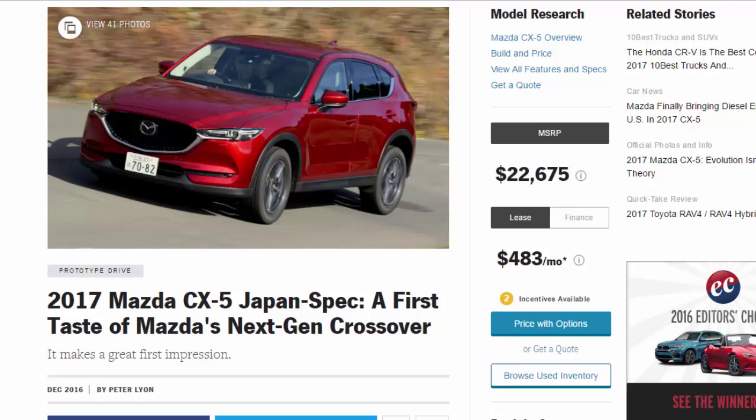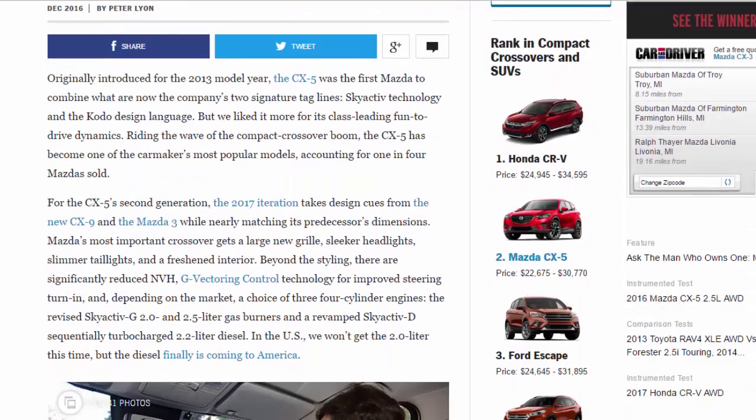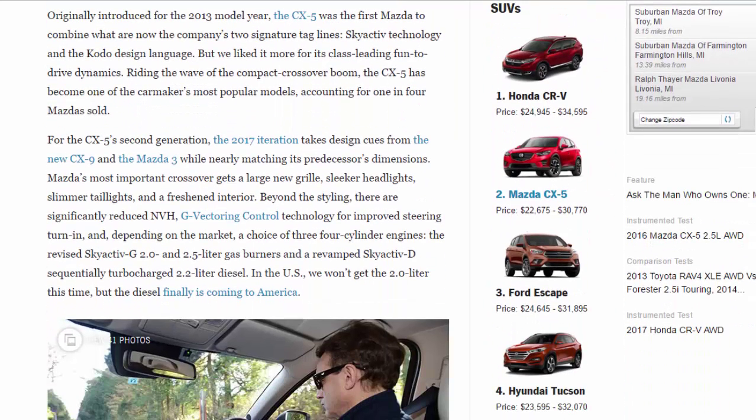2017 Mazda CX-5 Japan-Spec, a first taste of Mazda's next-gen crossover. It makes a great first impression. Originally introduced for the 2013 model year, the CX-5 was the first Mazda to combine what are now the company's two signature tag lines, Skyactiv technology and the Kodo design language. But we liked it more for its class-leading fun-to-drive dynamics.